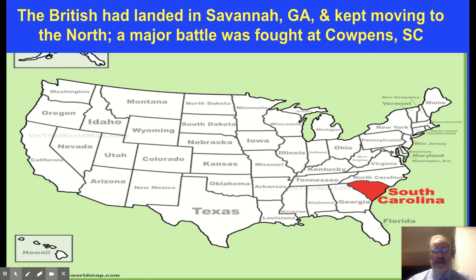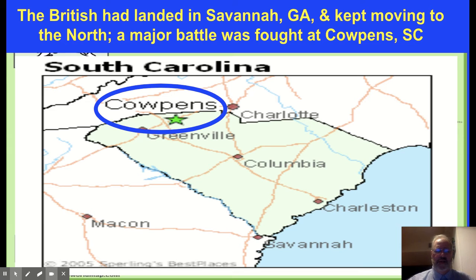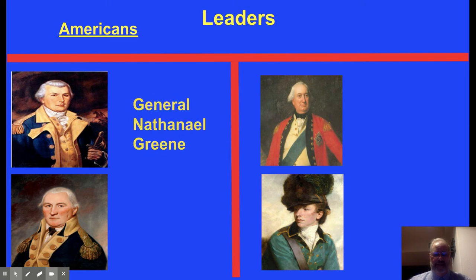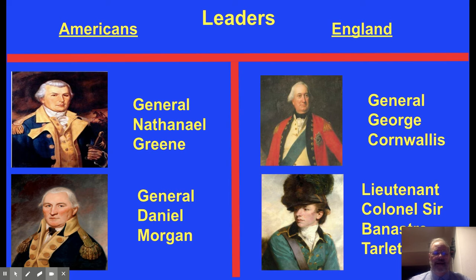Okay, this was also in South Carolina, right down there. And again, this is close to the North Carolina border. The reason that this one was a big one is you had a lot of Patriot leaders going against the leader of the British Army. Now, the leader of the British Army this time was General George Cornwallis. The Americans were Major Nathaniel Greene and General Daniel Morgan.